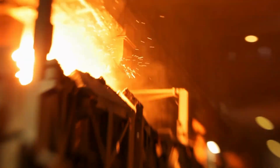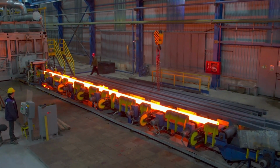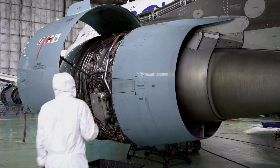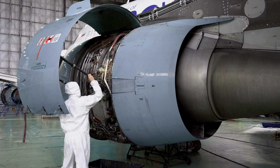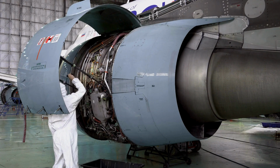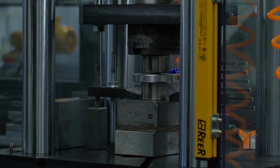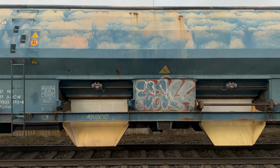Molten titanium is precisely formed, creating the crucial structural backbone of the C-17A. This isn't simple metalwork, it's the foundation of air power. Each ingot and forged section is engineered to withstand immense stress, extreme temperatures, and decades of demanding missions. Raw materials move from coast to coast, flowing through a tightly synchronized supply chain, all destined for the C-17A production line. Inside advanced manufacturing facilities, precision engineering takes over.